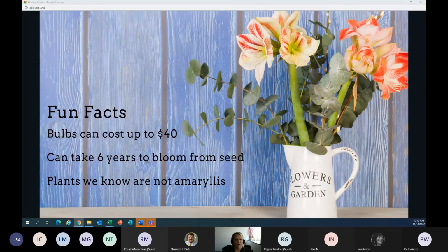Now, the last fact: the plants that we know are not actually strictly amaryllis. We call them that, everybody calls them that, but back on the first slide, I put the hippeastrum under it. That's the technical name for it. There is another amaryllis that's a true amaryllis. It comes from a different part of the world.